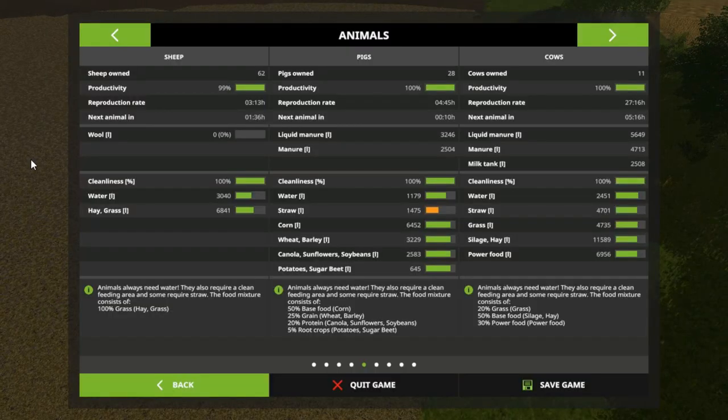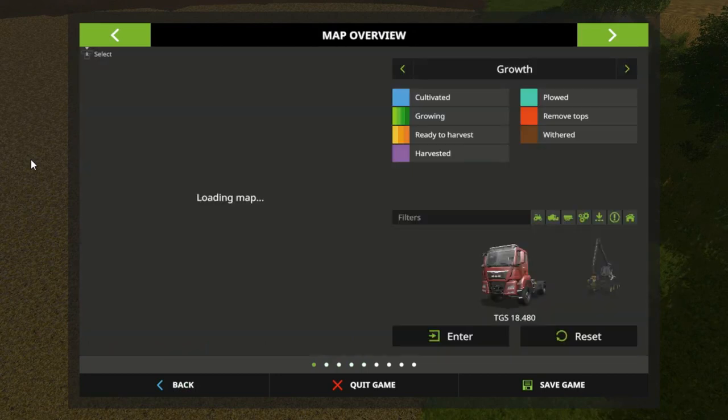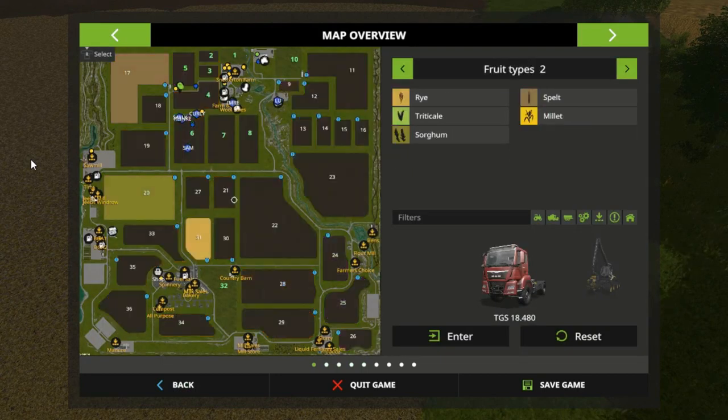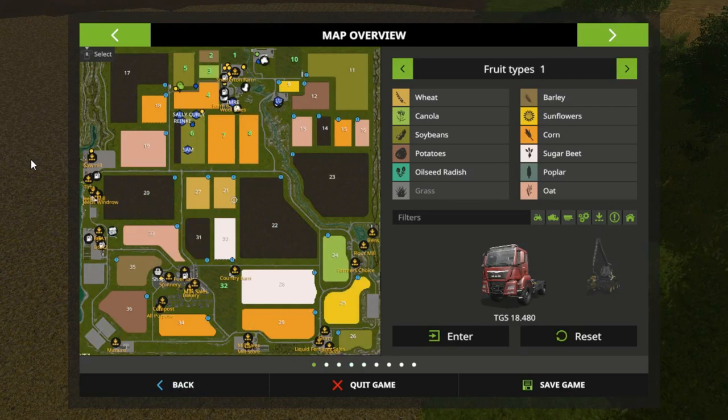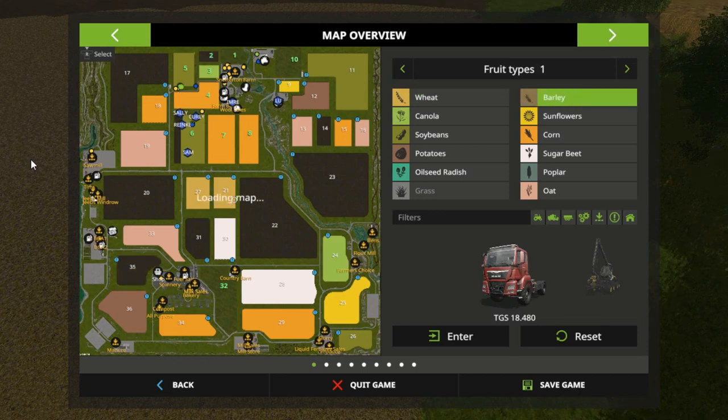Let's go to the map real quick and show y'all. We got canola on field 3, and then we got barley on field 2, and then the rest of them are corn. So since this combine's already over here, we'll go ahead and get 3 and 2. 2 will lay down straw, and then we'll go from there, folks.